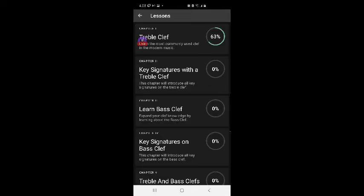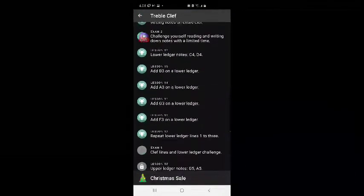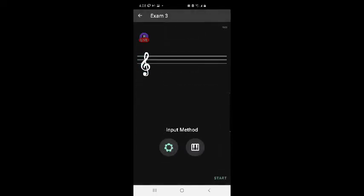I'm going to go into lessons. Treble clef, I'm 63% done with. Learn the most commonly used clef in modern music. Okay, so I'll do that. I've already done all this. So we're going to go to exam 3, Clef lines and lower ledger challenge. Input method, I'll do the wheel because I'm not so great on the piano.